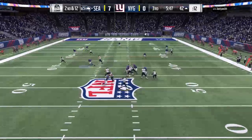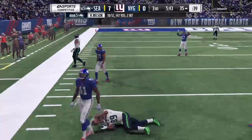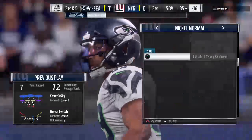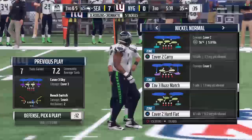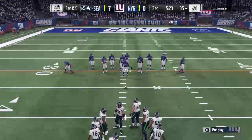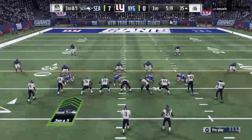Here's Wilson looking to throw on second down. Throwing the out route, that's Baldwin. And he'll go down here at the 35-yard line. The reception good for 7. It's third down. The Seahawks on third down, they've been okay. 2 for 3 thus far. This will be 3rd and 5.